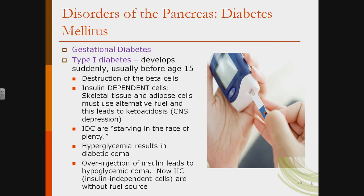With type 1, it is pancreatic failure with respect to the beta cells. This means insulin-dependent cells, like skeletal tissue and adipose cells, have to use alternative fuels. But you learned from your metabolism lecture that when they use alternative fuels like fats and proteins, those 2 alternative fuels still get shuttled into the mitochondrial matrix for the Krebs cycle. They are burned down to acetyl-CoA. And this is a problem because the first thing that acetyl-CoA does is bind to a 4-carbon molecule called oxaloacetate in order to form citric acid. The problem is oxaloacetate is carbohydrate derived.